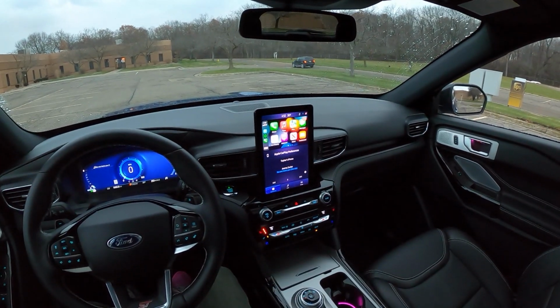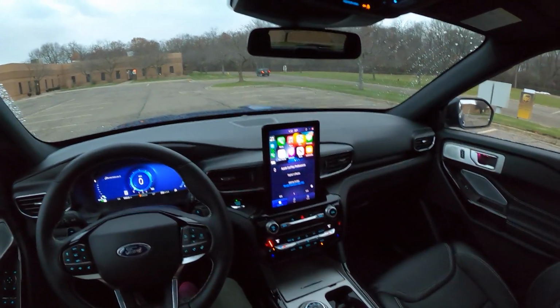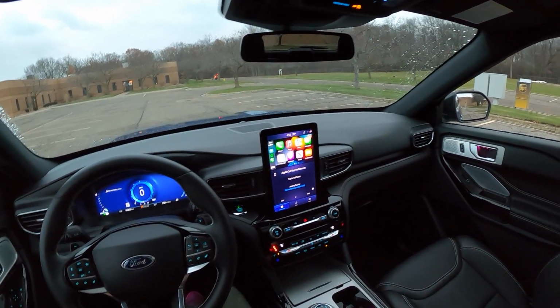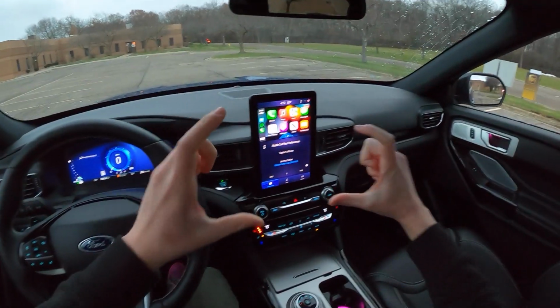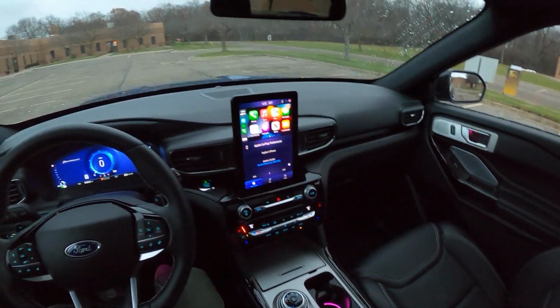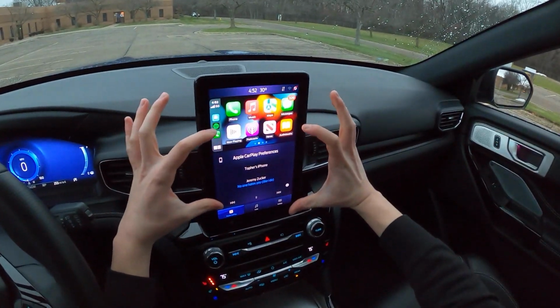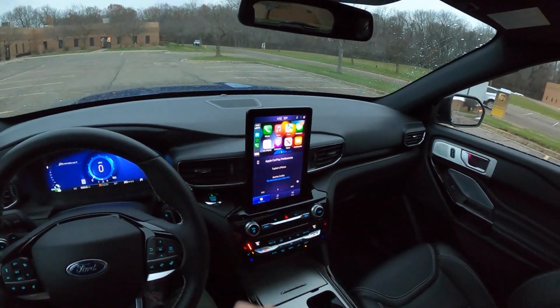This particular car has this massive tablet-like touchscreen, which, to be completely honest with you, I'm not the biggest fan of. You can also option your Explorer with a smaller touchscreen. I'm not sure that you can do that in the ST, but in just a normal Explorer, it comes with a screen that's about this big, and it's horizontal as opposed to vertical.